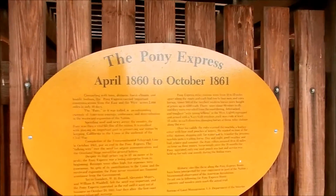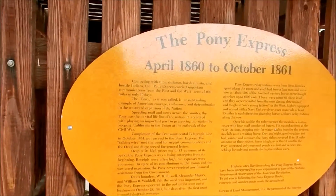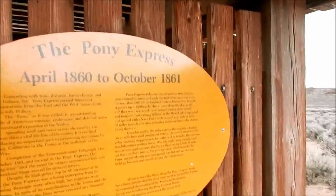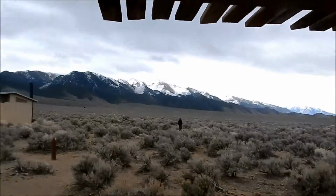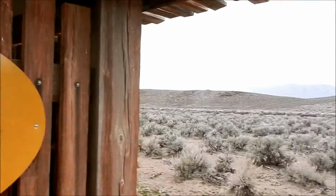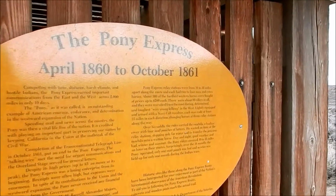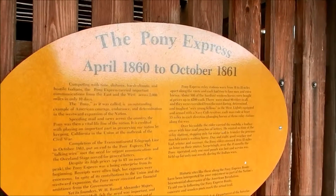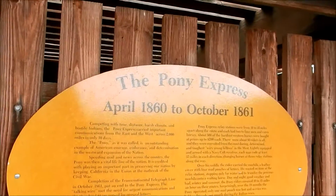Despite its high prices, up to $5 an ounce at its peak, the Pony Express was a losing enterprise from the beginning. Receipts were often high, but expenses were enormous. In spite of the contributions to the Union and westward expansion, the Pony never received any financial assistance from the government. Yet its founders, W.H. Russell, Alexander Major, and William Waddell, felt the need was important. The Pony Express operated in the red until it went out of business on October 28th of 1861.